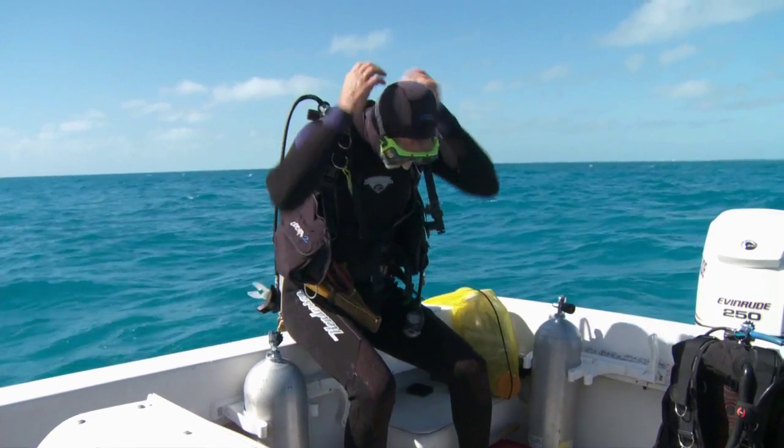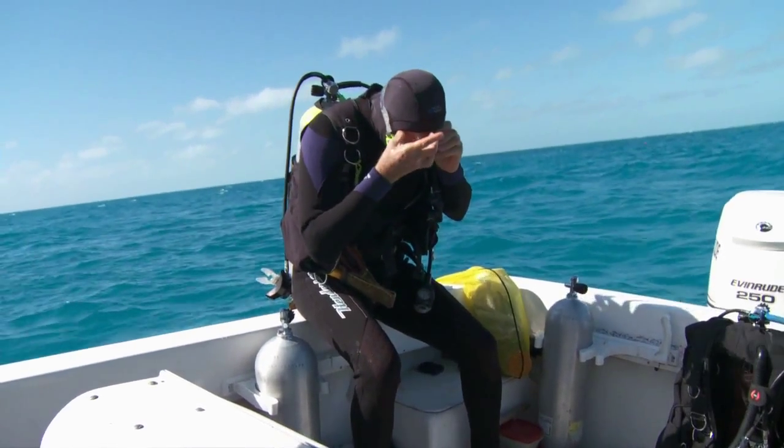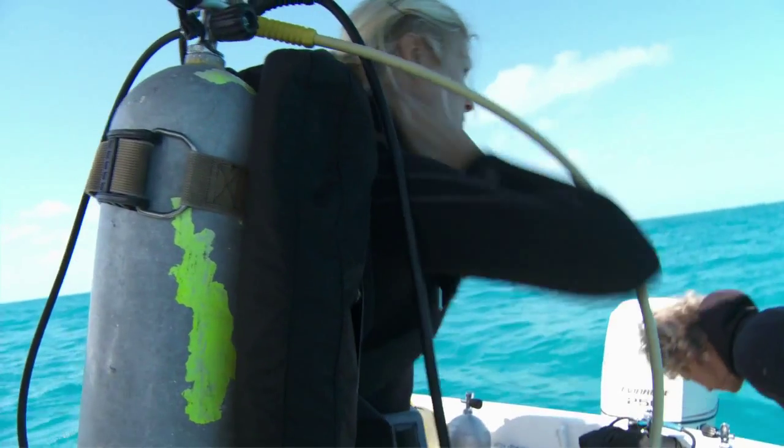So when you get down there, what is it that you're going to be doing today? Today we're going to be hanging more corals, so we're maintaining the site and picking up broken pieces. Well, listen, we'll let you get on with what it is that you're doing, because it's a tough day in the office for Ken, and we're going to see him and his team at work.